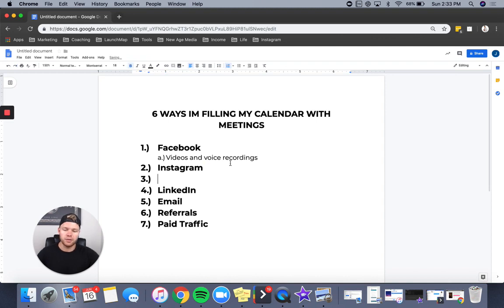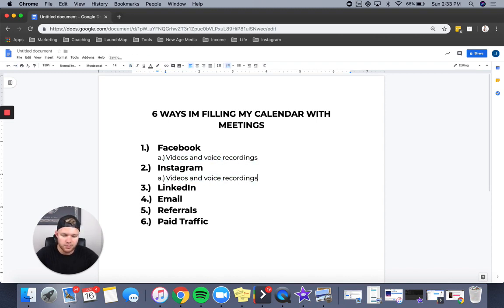So Instagram is literally just like Facebook, as many of you guys probably know. Facebook is the owner of Instagram, so it goes without saying that they're going to be very similar. So I'd say, depending on what niche you're in, again, this all depends on your market and what you understand about your niche, split test these.